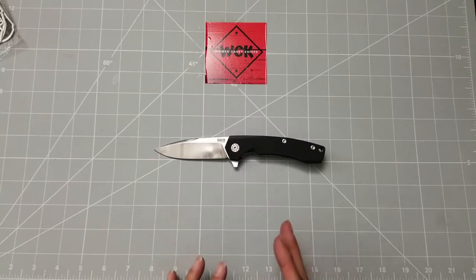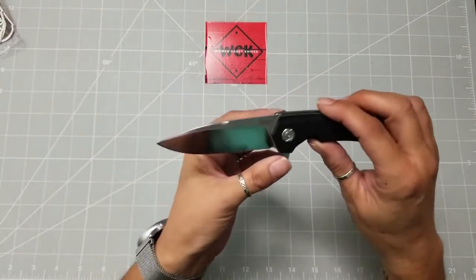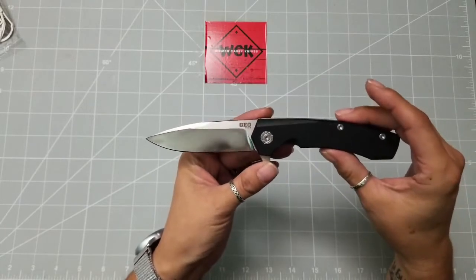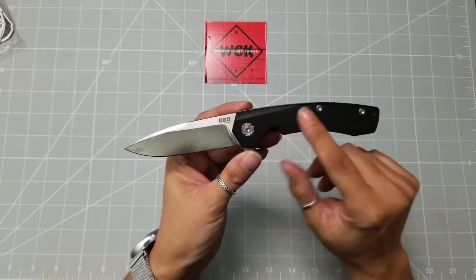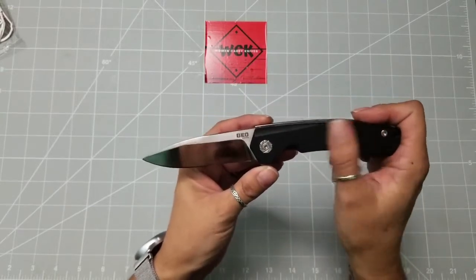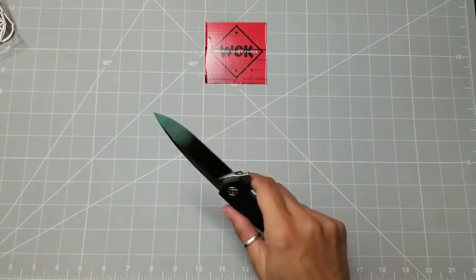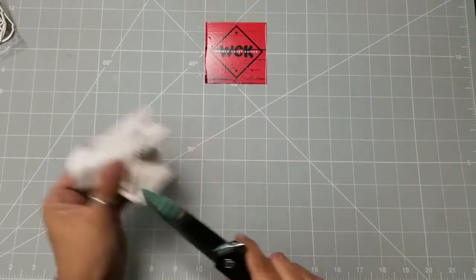So let's get into some specs about this. You get this gorgeous D2 drop point blade. As most of you know, drop point is one of my favorite blade shapes, and I do love this one. You get a G10 handle that is not super smooth. It has enough texture to it that you're going to feel it in hand. It's not going to feel like it's going to come out of your hand, which I love.